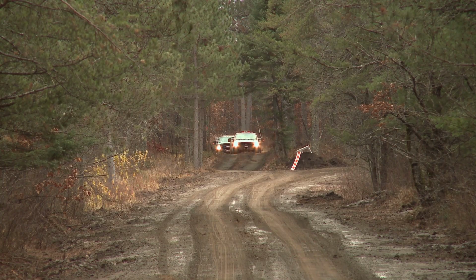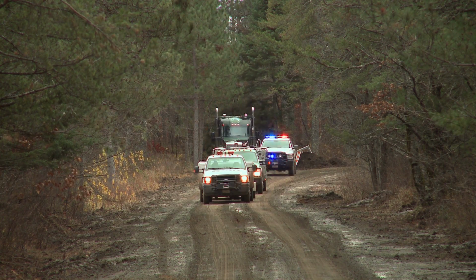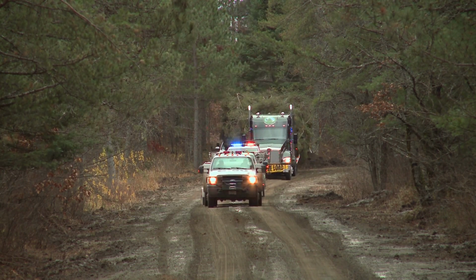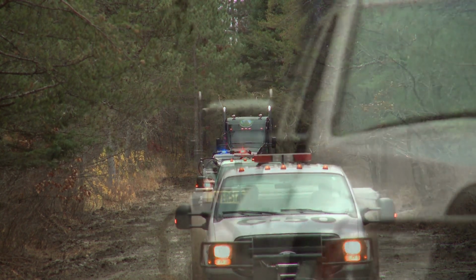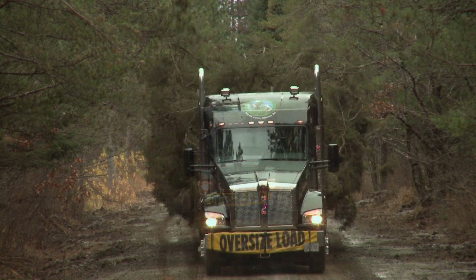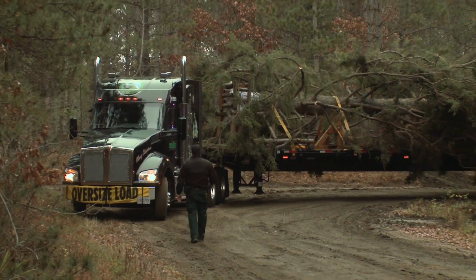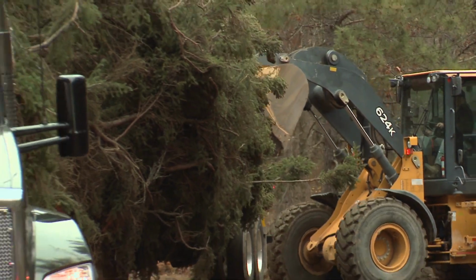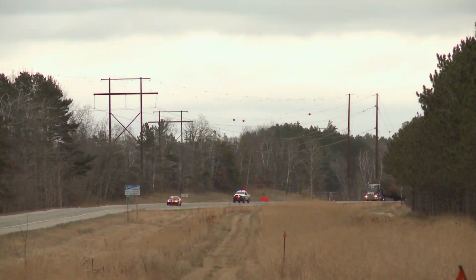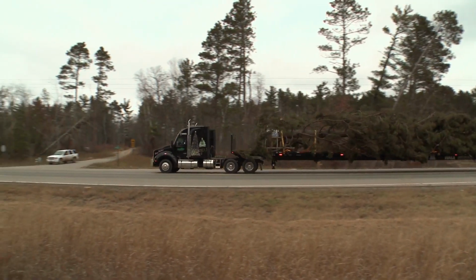A convoy escorts Willie Transport's truck as it leaves the cutting site. It is a tight squeeze, but Elwood expertly maneuvers the truck down the narrow woods road. A tight 90-degree corner requires a front-end loader to lift the trailer around the turn. At last, the tree is on its way to Bemidji State University, where it will go to the John Glass Field House for wrapping.